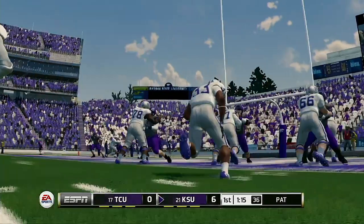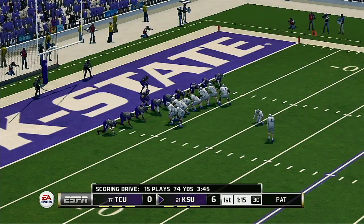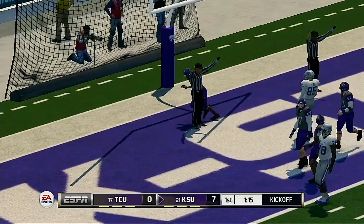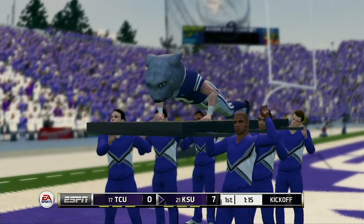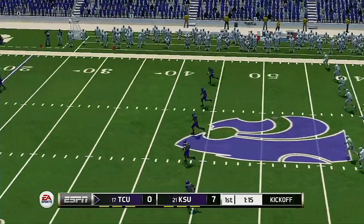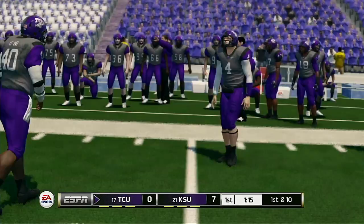Great job of finding the space to run and just bursting in for six. And he tacks on the extra point. A long 15-play, 81-yard drive, and a touchdown as a result. The score now, 7-0. And it looks like they're ready for the kickoff. Excellent kick. And it goes into the end zone, down for a touchback.